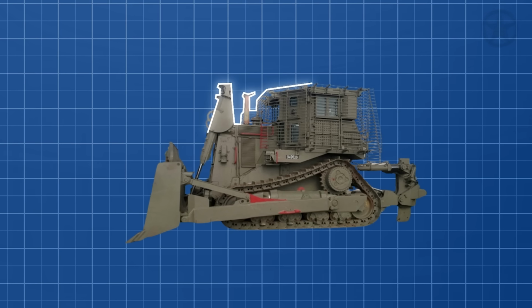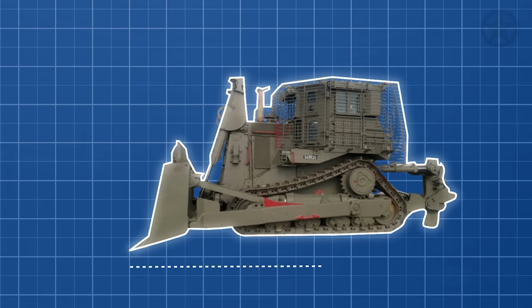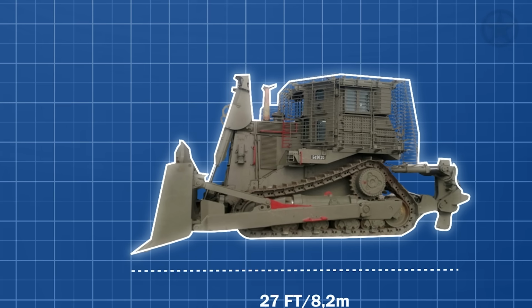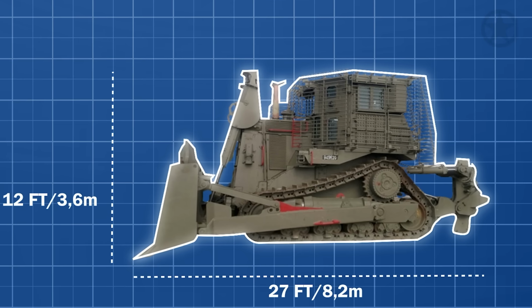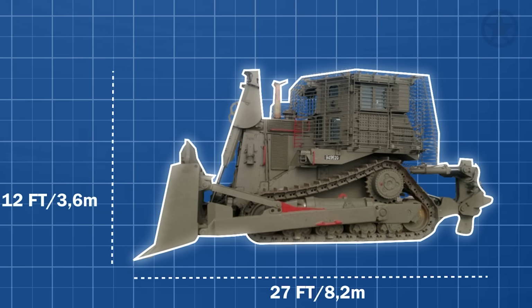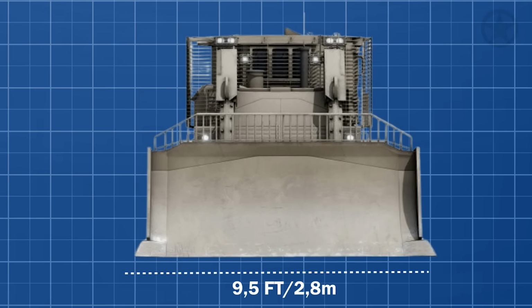From the front of the blade tip to the back of the ripper in the rear of the vehicle, the D9 has an overall length of almost 27 feet. The D9 is approximately 12.5 feet tall from the bottom of the tracks to the top of the exhaust stack. Its width is just under 9.5 feet from track to track. Besides being very large, the D9 weighs a ton.